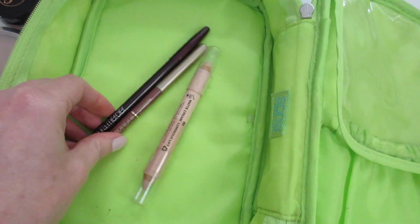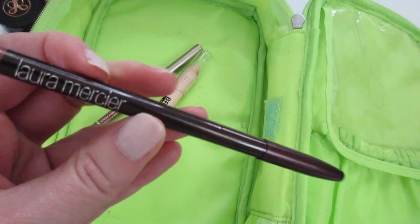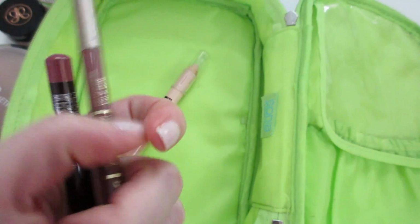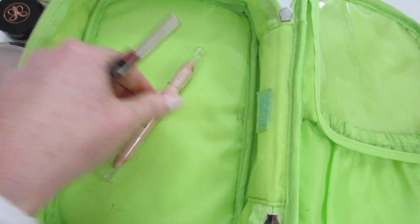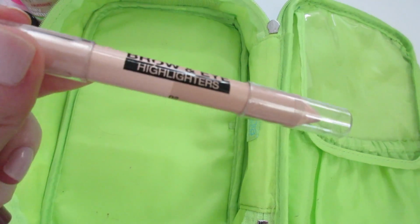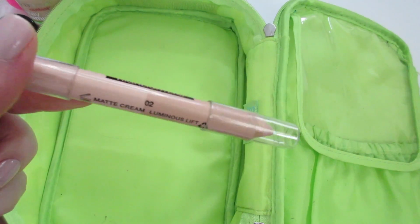Lips, I just brought 2 lip liners. Used them both, the Laura Mercier Plumberry, and then the Milani Most Natural, which most of you know is one of my all-time favorites. And then just for a little brow cleanup, something I use quite a bit is the Milani Brow and Eye Highlighter.